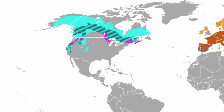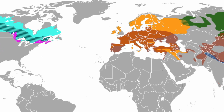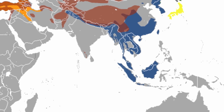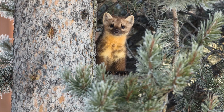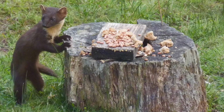Depending on the species, their fur, which is highly valued by fur traders, varies in color from yellowish to dark brown. These animals are found in some parts of the United States and Canada, as well as in the Old World, from Europe to the Russian Far East, in the islands of Sumatra, Borneo, and Taiwan. Typically solitary, martens are forest-dwelling animals that can easily climb and feed on fruits, carrion, and animals.